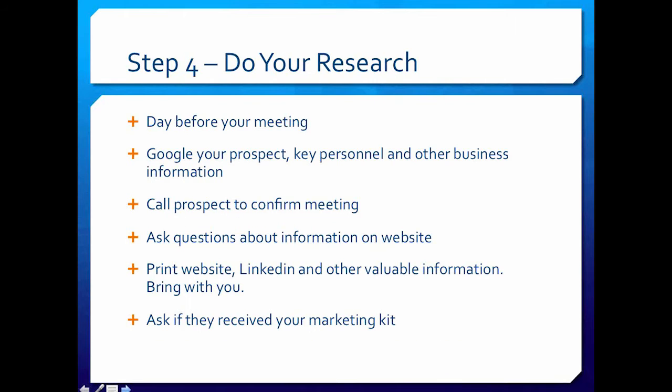Step number 4, this happens the day before your meeting. So remember, we're going to meet on Tuesday or Wednesday next week. So the day before your meeting, Google your prospect. Google all key personnel in the company, look at the company website, LinkedIn profiles, wherever you can gather any information on this company and these people that you're meeting with. Print them off. Print them, highlight them, make notes on them, take them with you. Put them in your kit that you're going to take with you for the meeting.